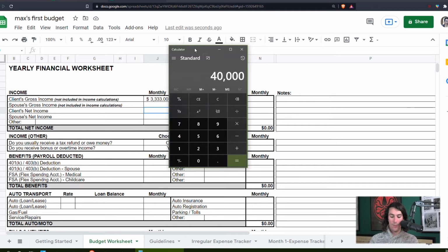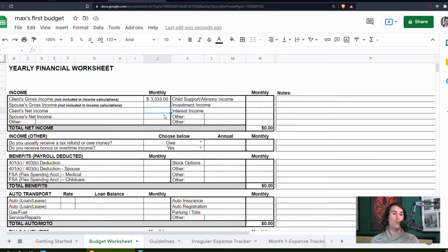Net income, we're going to take what I paid at this point in my life, which was about 25% tax. So what I'm going to do is take $40,000, my yearly pay, and multiply that by 0.75. That means you're taking 25% off for taxes. Again, you need to figure out your exact number. $30,000. So in reality, I was actually only making about $30,000 a year. We divide that by 12. So $2,500 a month net income, which means that's money that actually went to my bank. All right, so we take 2,500 and put that in there.